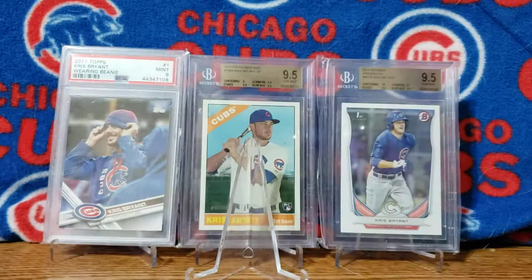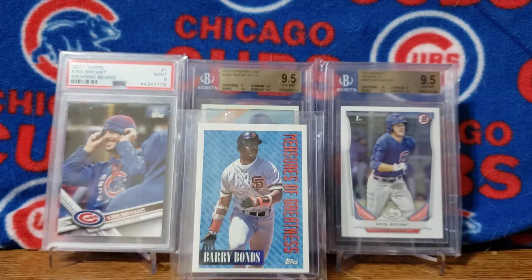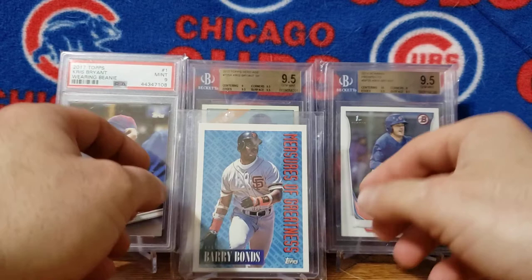We'll go into the 90s here. Here we got some 1994 Barry Bonds, Measures of Greatness. One of the greatest home run hitters of all time, and arguably one of the greatest San Francisco Giants of all time. Him and Willie Mays could really battle it out as two of the greatest.